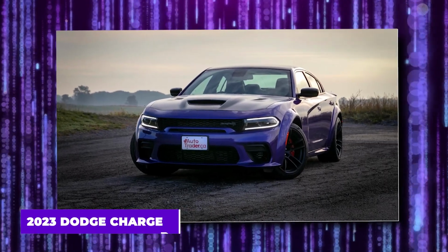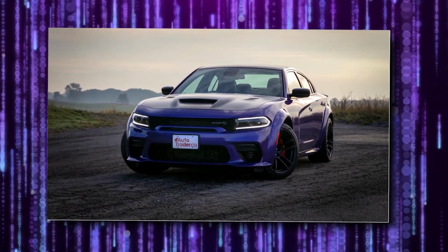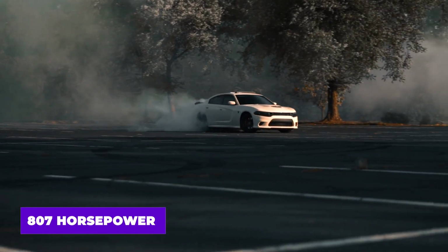And not just any old Charger, but the obscene, the stupendous, the offensive, and the endlessly customizable Jailbreak model. A sedan that, by the way, makes 807 horsepower.